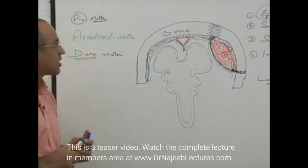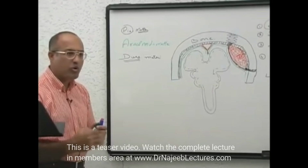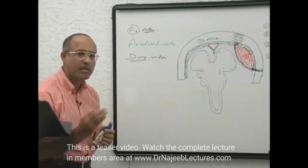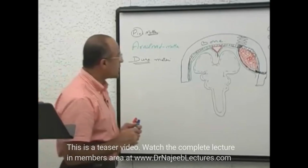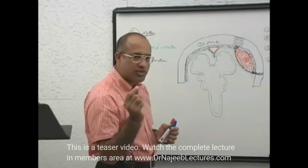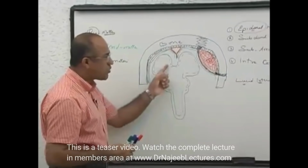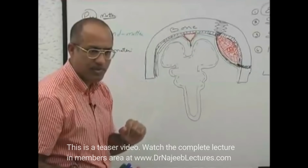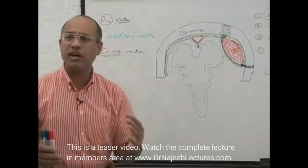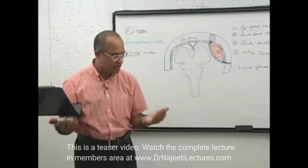Now, you have to develop a very clear concept. What is the cause of hemorrhage in the subdural area? For that, you have to understand the anatomy of certain vessels. There are veins which drain the blood from the cerebral hemisphere. Those veins as a group are called cerebral veins. What are those veins? Cerebral veins.